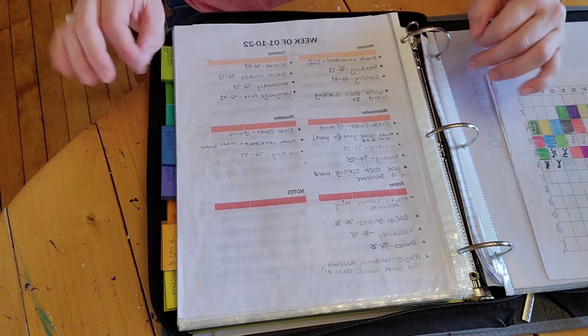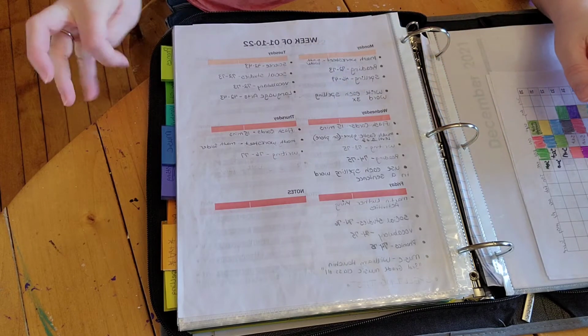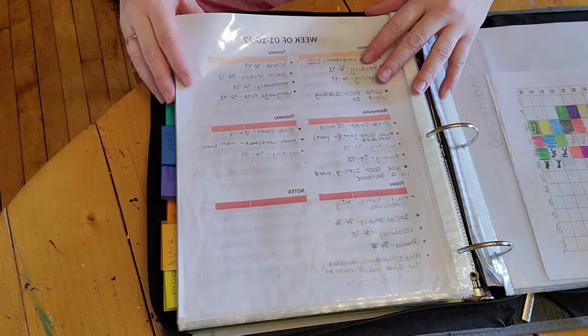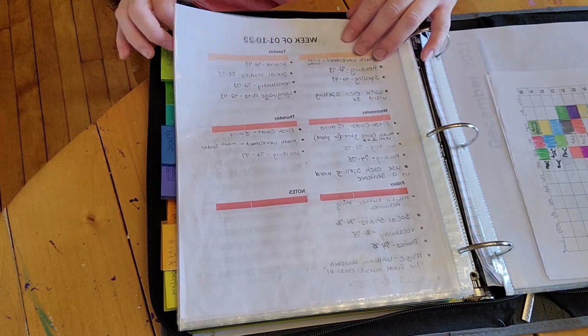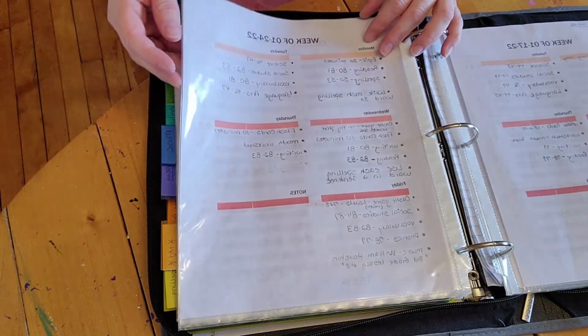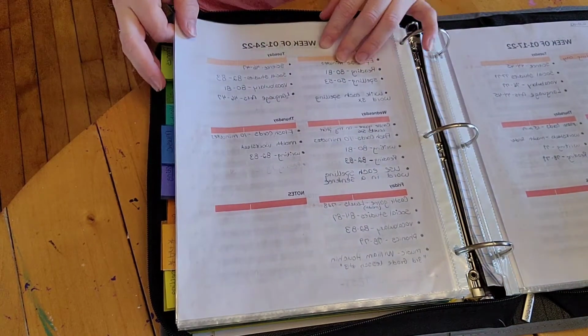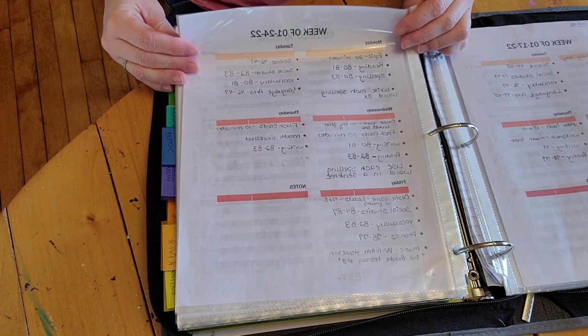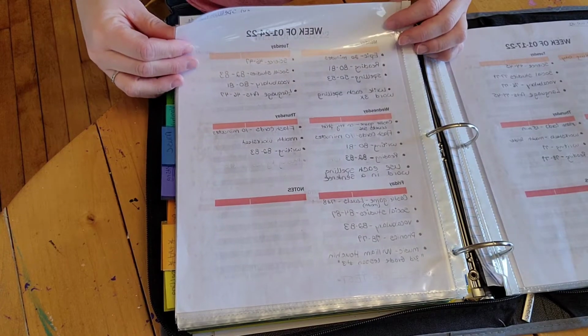We don't do the same subject every day, but there are a few days a week that we do a subject more than once. And all I did was go through and write it out by hand in pencil, especially that way if we don't get something finished, we can move it to the next day or the next week or whenever we need to get that finished.